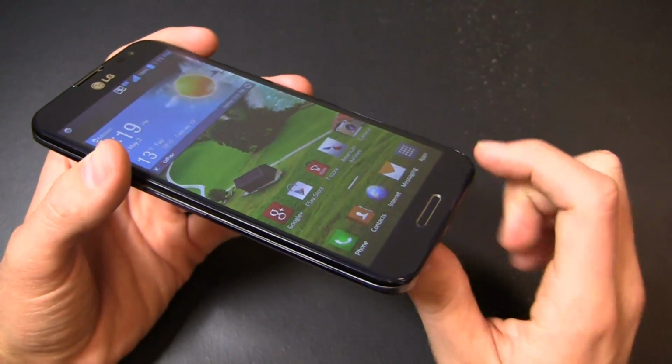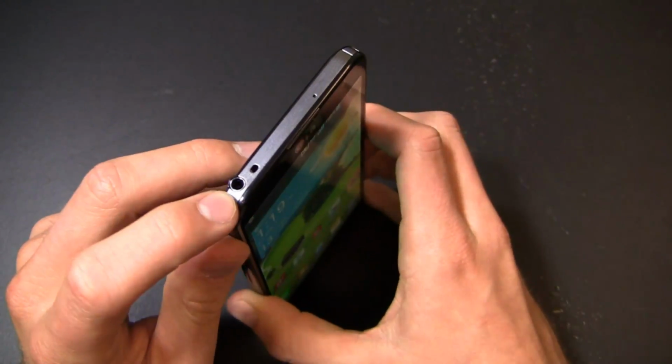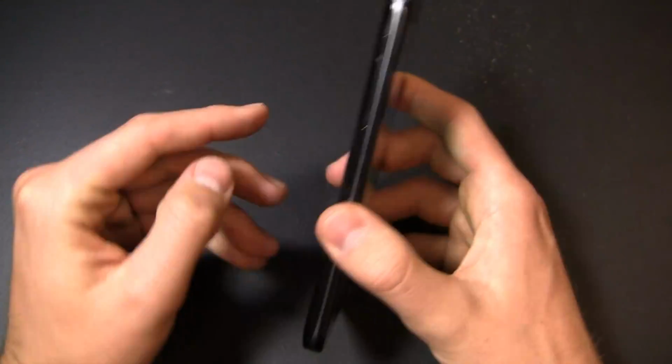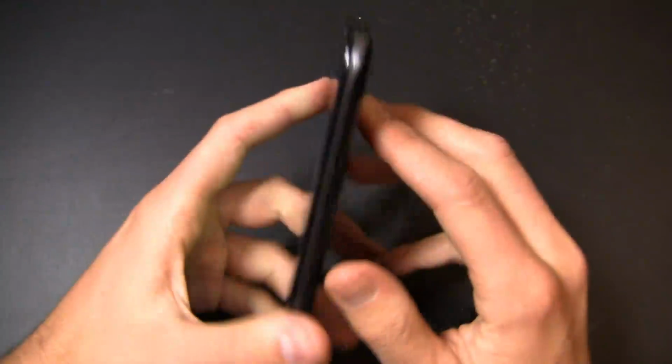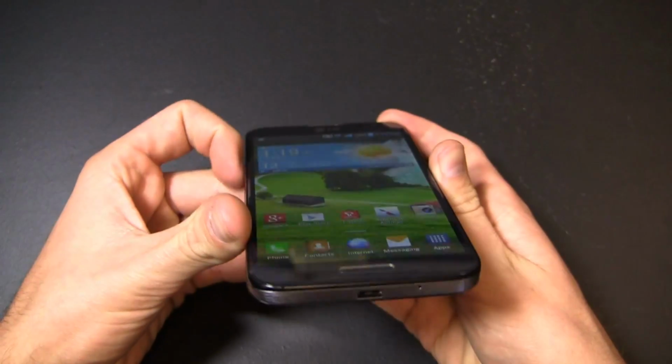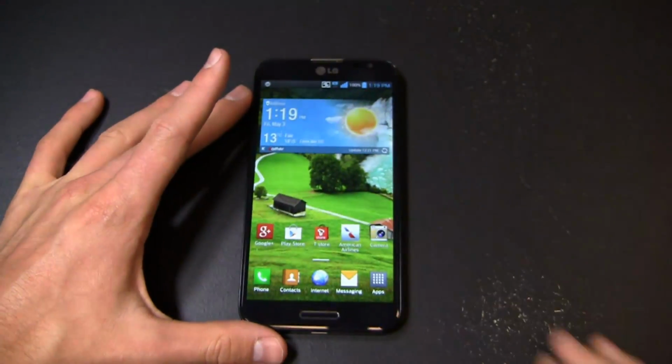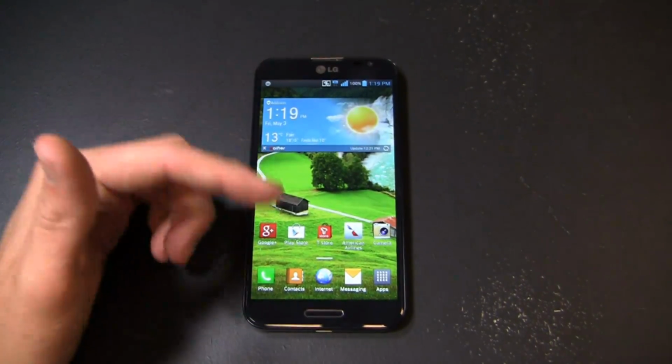You've got your back button, your menu button down here, and on your top side a 3.5mm headphone jack, shortcut button here, volume rocker here, power button here, and then your micro USB charging port down at the bottom. Now this thing has a wealth of cool features, not to mention great hardware features, but also some cool software features that I've found in working with this device for a little bit.